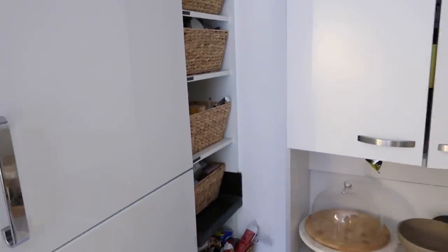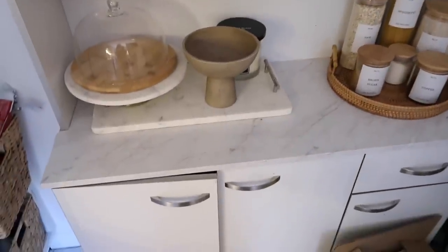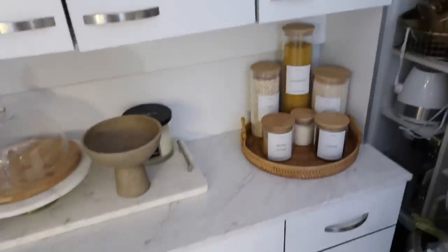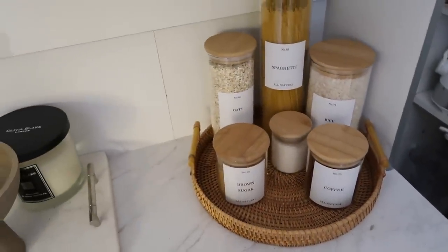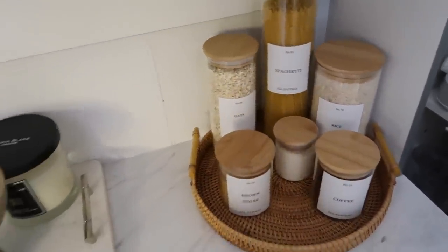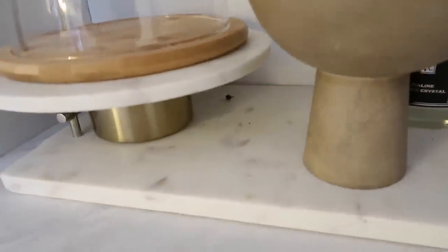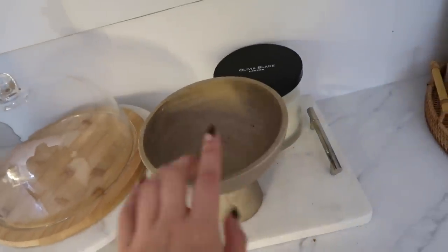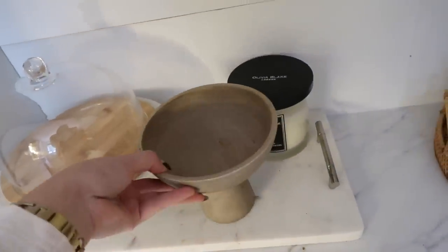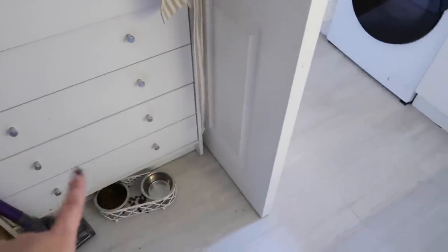And then we've got overfilling baskets here, which definitely need a little bit of a sort out. And then this is our extended kitchen kind of thing that we got. This is from The Range. I've got a little organization stand over here, which I love. I use this and this every single day. And we wrapped it in marble, and then I've got my little cake stand. So we've got the marble one, and then this is really cute, the little dome one. This bowl is usually filled with lemons or limes, which I love to have with water. And then a little candle, and then just some drawers, and then the dog food.